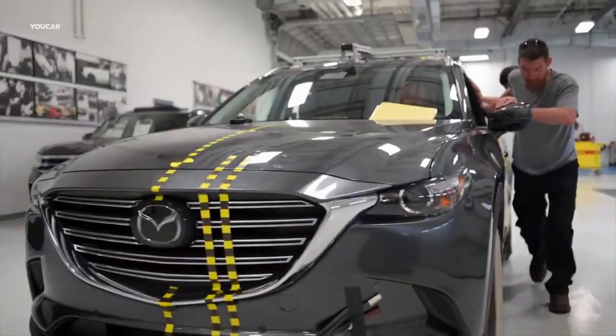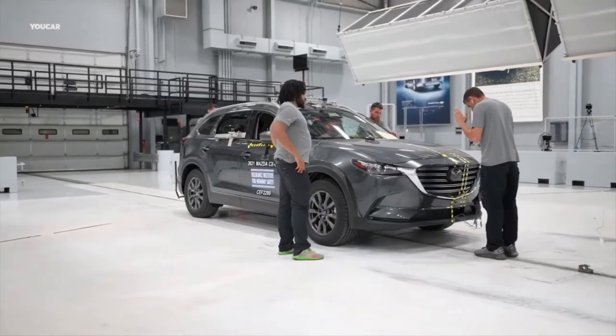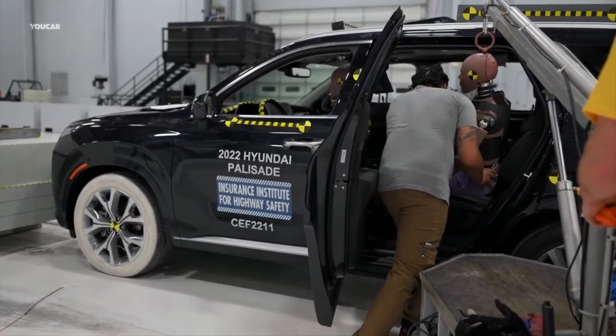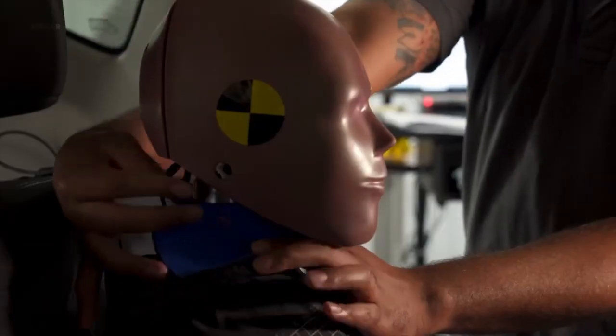Our original moderate overlap test has resulted in safety technologies being added to the front seat to protect the driver and the front seat passenger. This includes airbags, and it includes belt technologies like crash tensioners and force limiters. We believe automakers can accelerate safety in the rear seat by adding these same belt technologies and protecting that rear-seated passenger. We're already seeing evidence of this with some of the good-rated vehicles in this particular set of ratings.